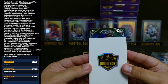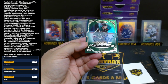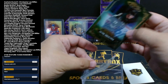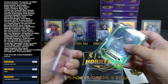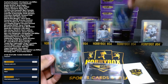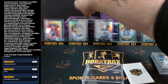Looks like an update to me. It is an update from last year. So no second auto. Last year, updates had an extra auto. 30 out of 65. Green Victor Soderstrom. Arizona Coyotes for Luke. For Luke Yamamoto. There you go, Luke. Gonna switch that with the Fortier here. All right. That was box number five.